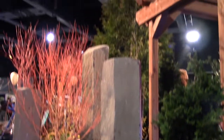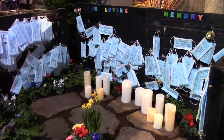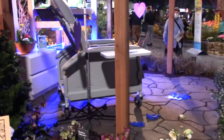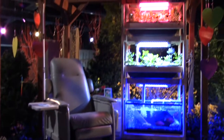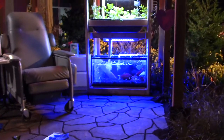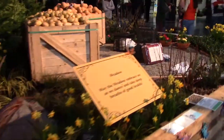They have this giant cedar here, in loving memory of people who didn't make it through the pandemic. And then this hydroponics bay with a medical chair for people who are offering medical care during the pandemic, with beautiful Helleborus, which I love and can't grow where I live. They put a chair in with these indoor gardens and aquaponics systems. And then we're getting to my favorite part, which is over here, where there's piles of potatoes and squash, because I love this.